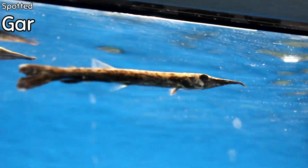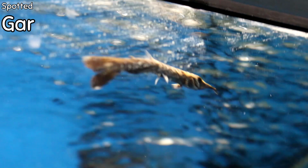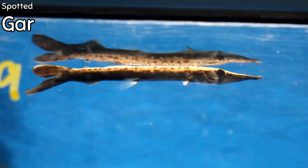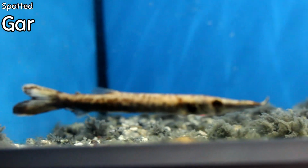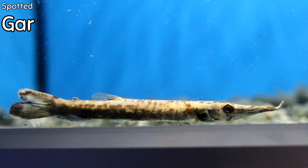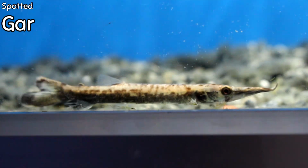Okay, so what you're seeing here, we got in three spotted gar, each with different color markings. You'll see, just kind of like the Arowana, they stay toward the surface of the tank. They spend most of their time up there, and they are a predatory fish. They will get about 3 or 4 feet at full growth, but that is a fairly slow process. If you've got a decent sized tank and want to keep them for a couple of years before building a pond for them, you certainly can. But these are very, very cool.